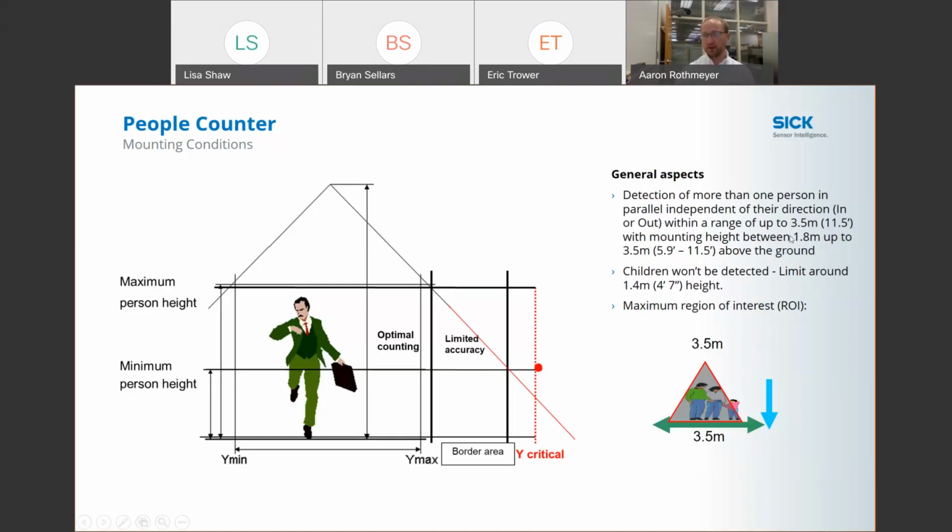So we've got a mounting height between about 5.9 feet, or we'll say 6 feet, to about 11.5 feet. So I usually round to about 6 to 12 feet. If you can get it within that window, that's about where we're going to be able to be successful. It makes sense to me because if you go any lower than 6 feet, that's a forehead hazard for most people.